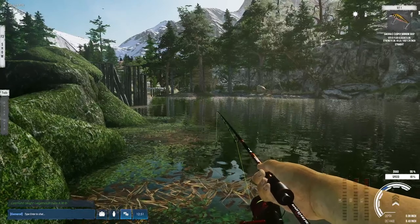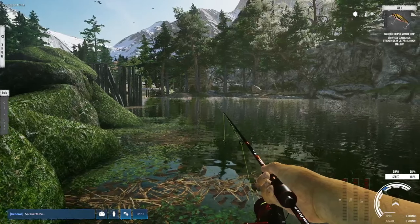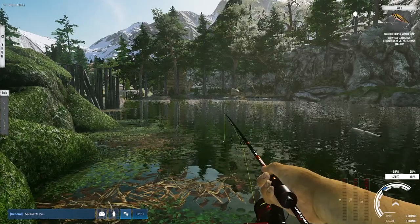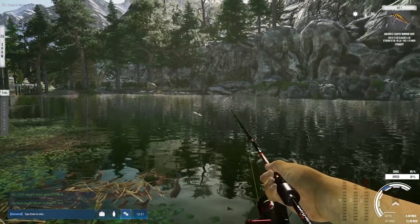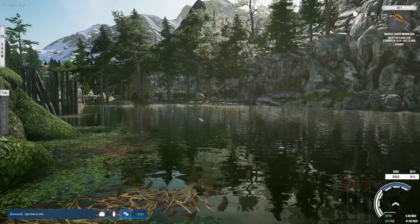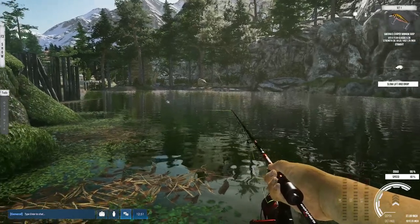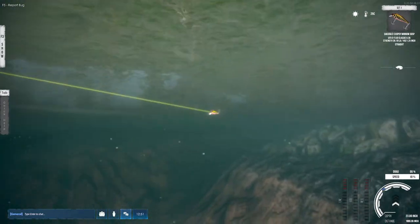What did we say we were going to try? There was minnow, spinner. How much time do we have left? 15 minutes? We'll do a few more with the minnow. Switch to a spinner. Or a spoon. A spoon, not a spinner. I'm trying to cover everything here.